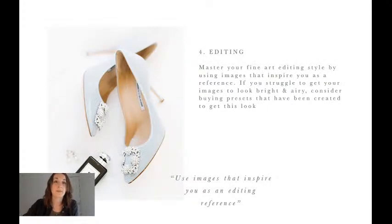And then editing. Master your fine art editing style by using images that inspire you as a reference. If you struggle to get your images to look bright and airy, consider buying presets that have been created to get this look.